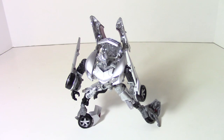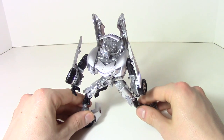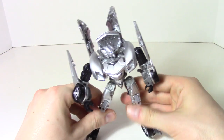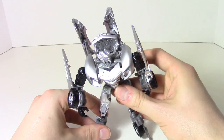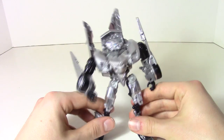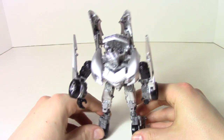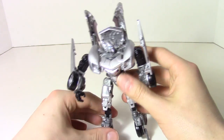You can get some pretty good poses out of this guy. The legs are not nearly as problematic or restrictive as they were with the previous figures. You can of course still have problems. He does have sort of odd feet, and these toes are rather small, so as you get around to posing him more, you may have him fall over. He has those wheels right there, but really it's a huge improvement over the previous Sideswipe figures.